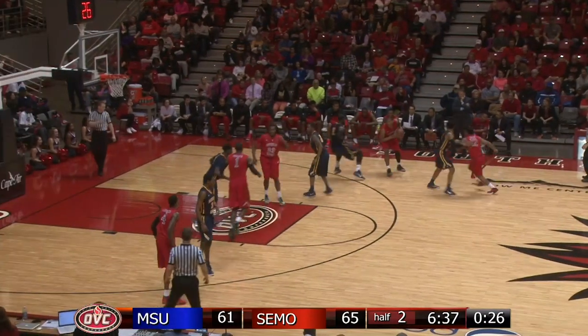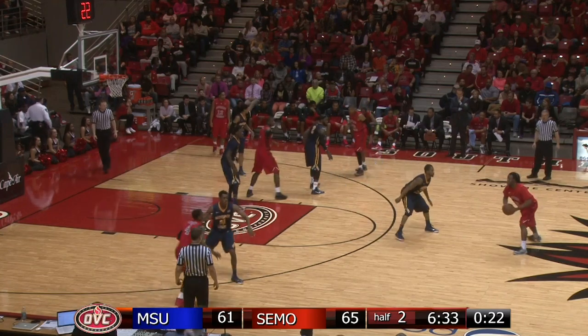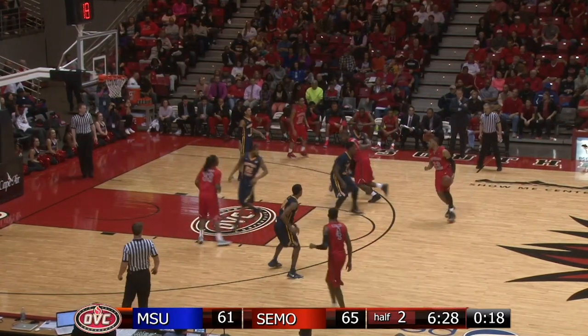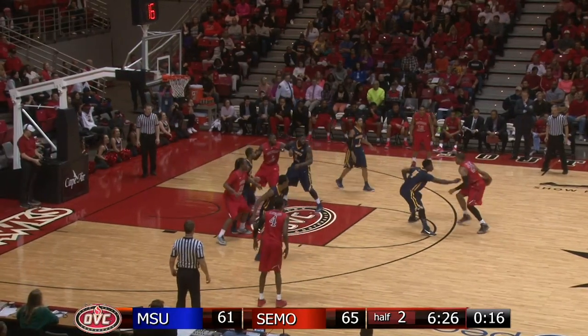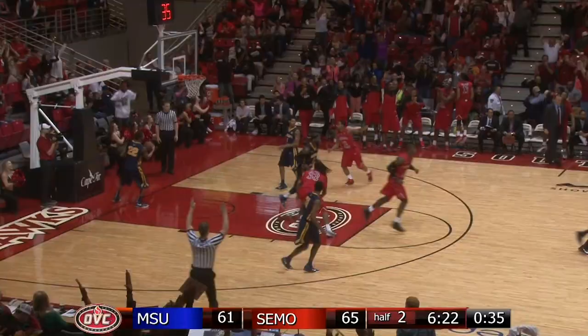On the right side, Calvin finds Bradley, who suddenly has a hot hand. Now to J.T. Jones. Looks left, throws right. Bradley at the top. Tries to work on Williams. Shoots a 3 in his face and hit it.